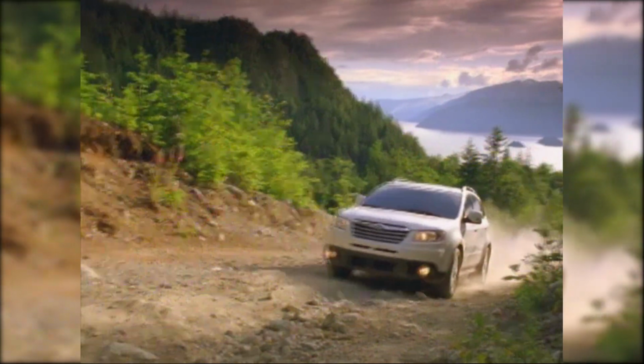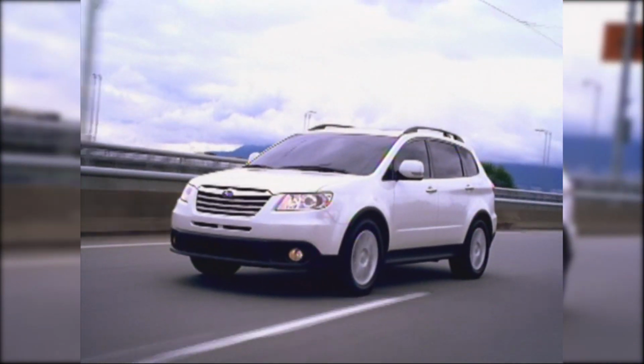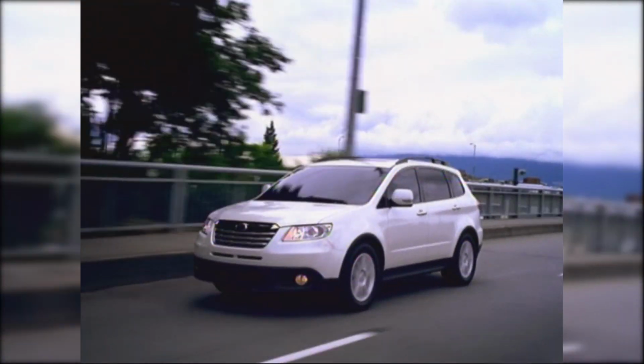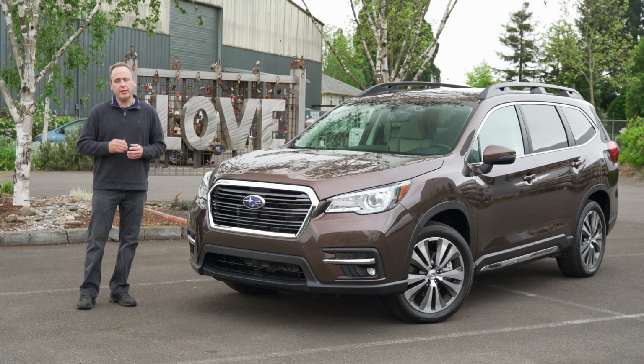It was a little more than a decade ago when Subaru introduced the Tribeca. It was their first attempt at a three-row crossover for the American market. Unfortunately, it suffered from polarizing styling, and in terms of capability, it could only tow 2,000 pounds. It might have had all the basics checked, but it simply wasn't good enough.